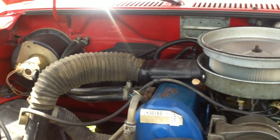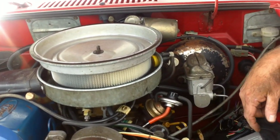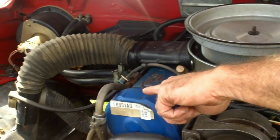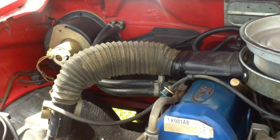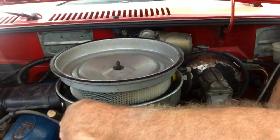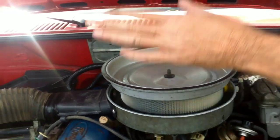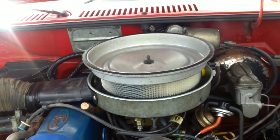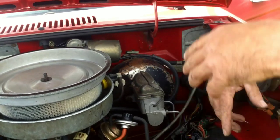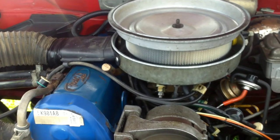Yeah, let's talk to Dad. I got the timing set right. It's got the emission system in it, the EVAP system they put in them, and they did it hastily. There was a pump up here, and they had to come up with a way to run the exhaust back in through the motor because the government wanted it. We just took it off because it blew the muffler. It was hastily put on by Ford, and that's why they went to fuel injection and all that. But we got that carburetor.